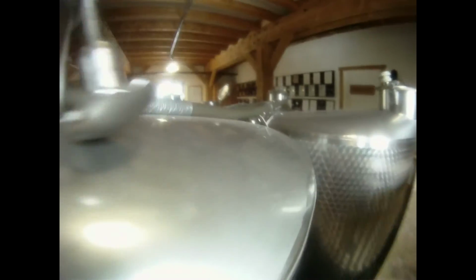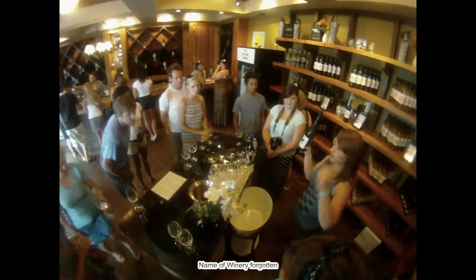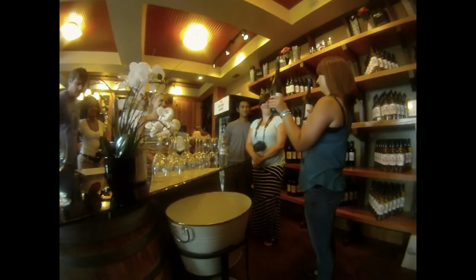These are smaller tanks. So that this is the last of it. That's whatever you see in the wine shop. Nice.